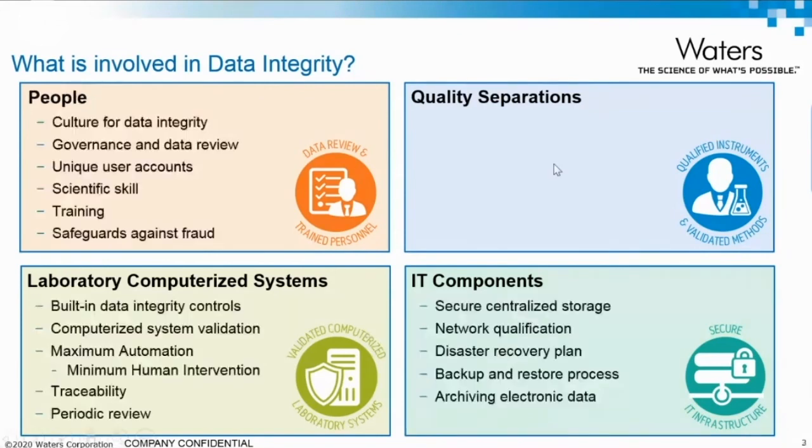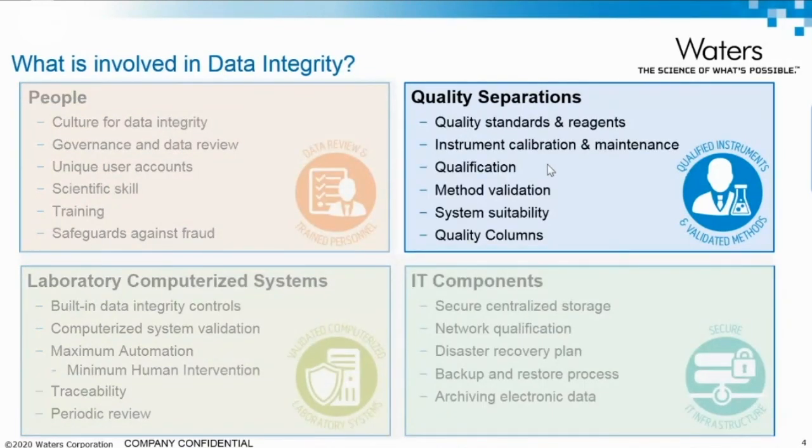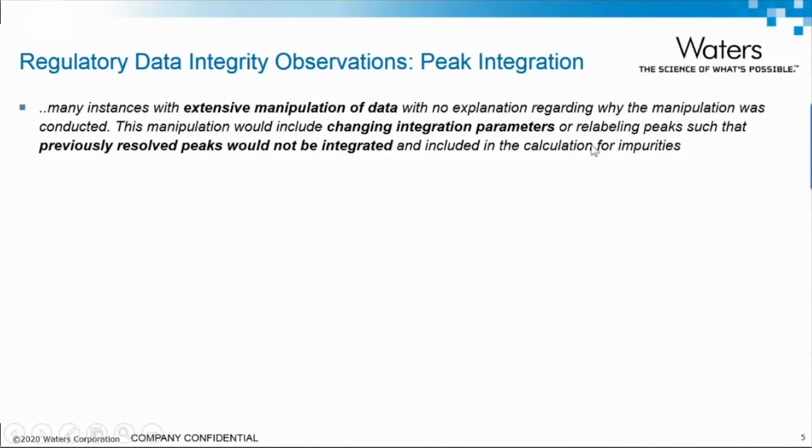While people generally think on data integrity about the people and the training and the computerized systems, as well as the IT backup solutions, the quality separation really has a big part to play in the data quality and data integrity arena as well, and helps to assure that data quality. If we look at a few of the regulatory observations, and these all came from the month of April, as well as a couple of other ones, we can see that a lot of regulators are looking at the manipulation of data or changing integration parameters in chromatographic separations as potentially being excessive manipulation of the results.